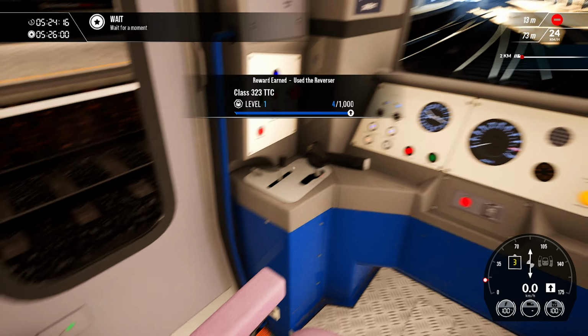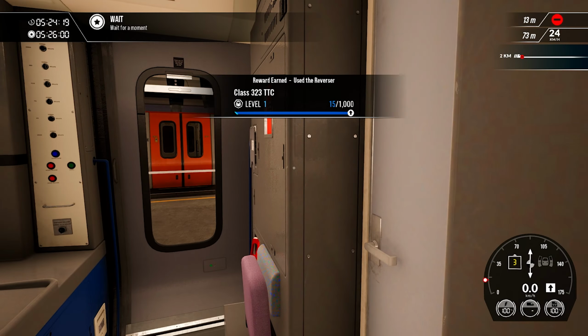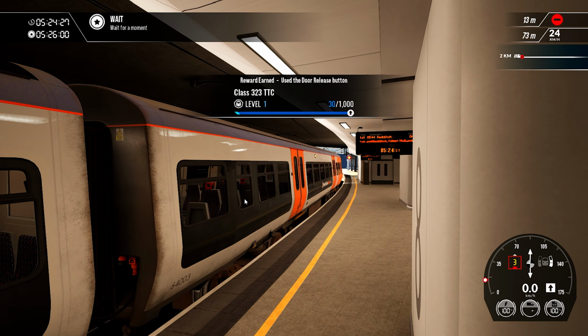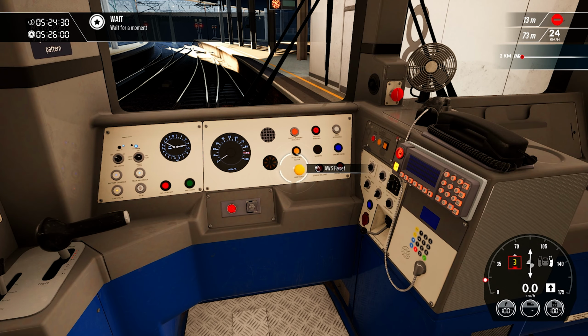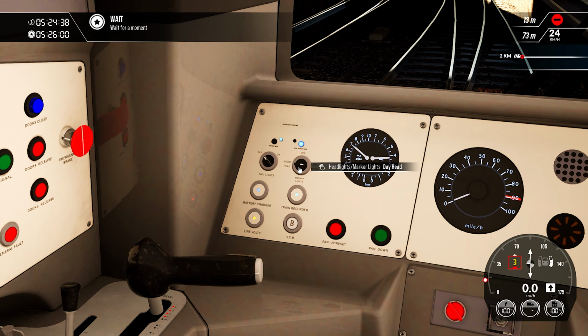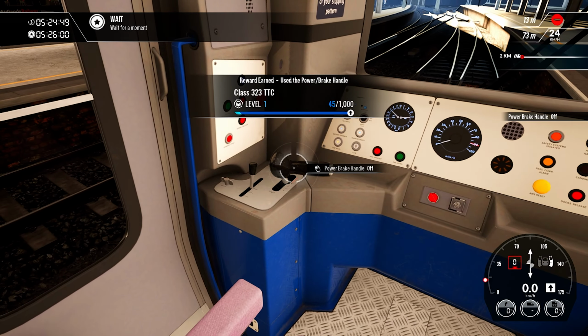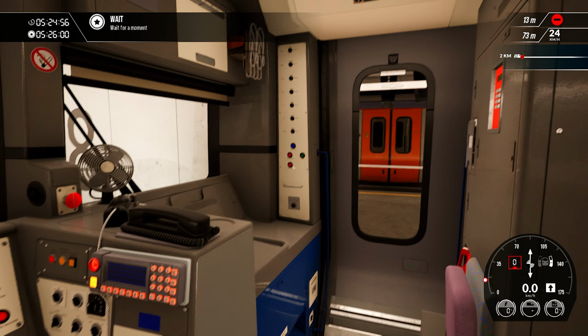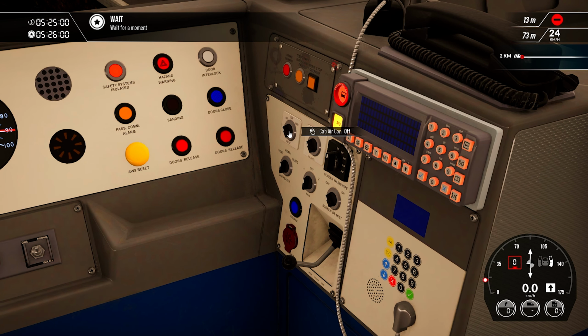Turning on the master key, putting the reverser into the forward direction. Let's check. Open the doors of the right side. The headlights are already turned on. This is the combined power and brake handle. Cab air conditioning is on, cab heater is not, cab panels are off, cab lights are also off.